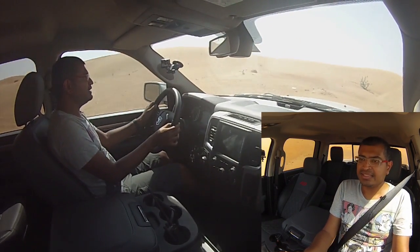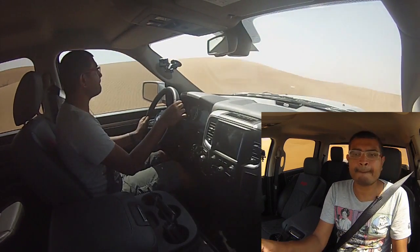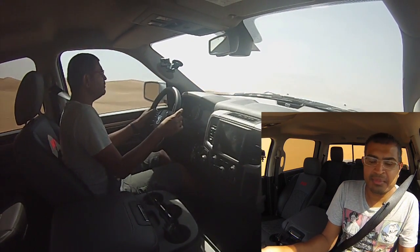So I think, against my better judgment, I'm going to have to get me one of these. I'm going to have to get myself a Ram. Maybe not the Baja. And maybe you're thinking this car is very expensive. The camera's fallen off again. So I've had enough really of the camera falling off. Ruddy Dragon Mart GoPro mounts.